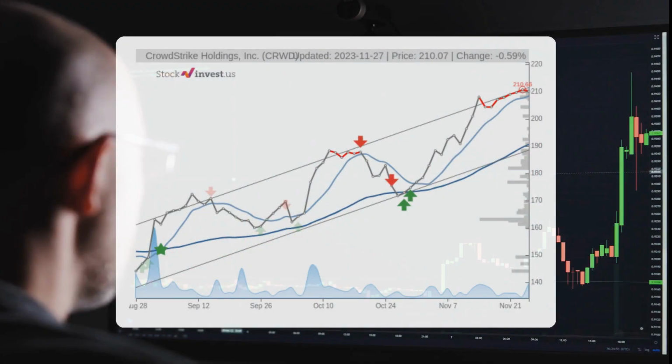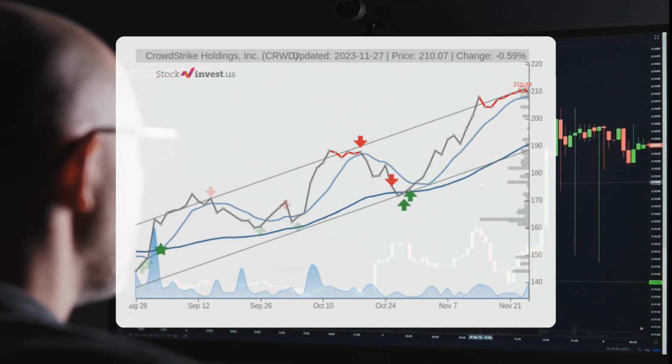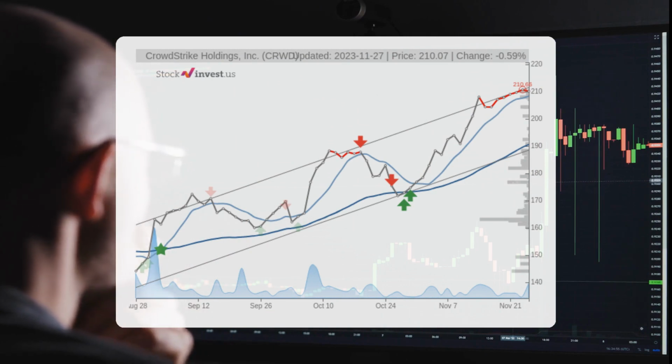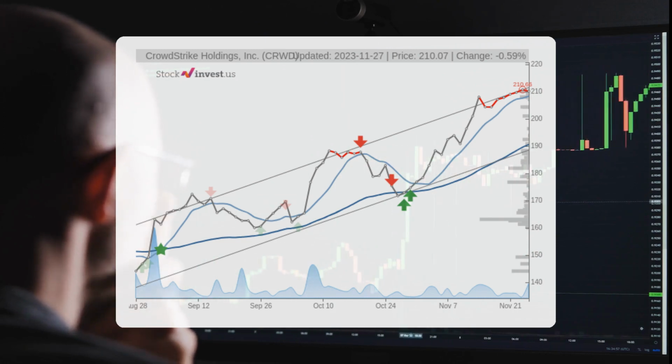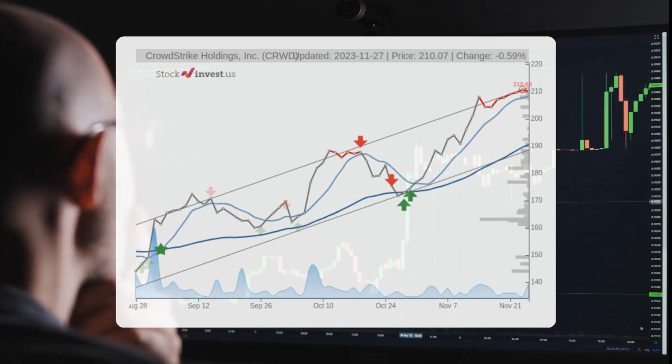In the short term, the stock is currently in the upper part of a strong rising trend. This presents an excellent opportunity for short-term traders to consider selling, as we can expect a reaction back towards the lower part of the trend. If the stock breaks above the top trend line at $211.46, it indicates an even stronger rate of rising.